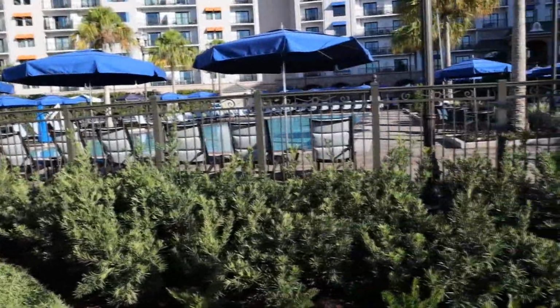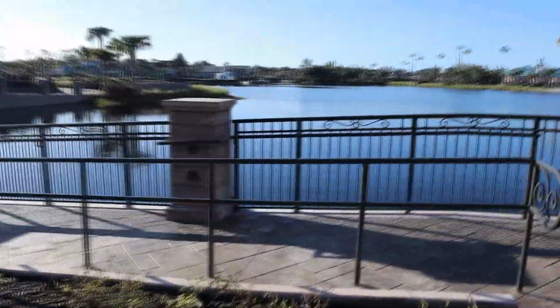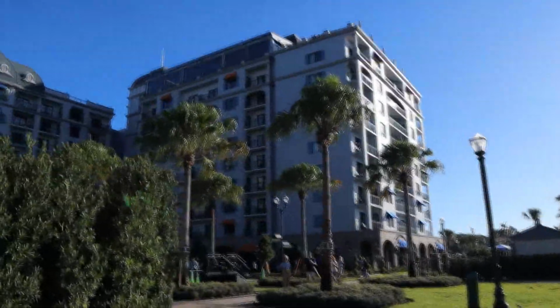From this lake view here, you can see the backside of water. You can see the pool from the other perspective here. Pool is closed, obviously here. They're still getting things set up, but it's a beautiful view being able to see water on both sides, the backside of water there. Really nice to see.